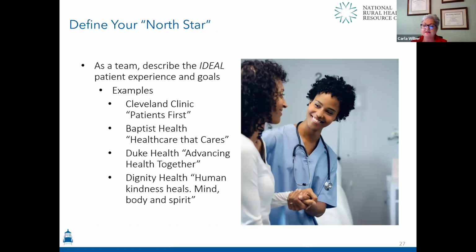So the North Star, and this is just a few examples, this is your ideal patient experience and goals. So like Cleveland Clinic, they call their program Patient First. Whatever relates to your organization, have your team members all do some brainstorming and come up with, what is your North Star? Is that like Baptist Health, healthcare that cares, or Duke, advancing health together, or Dignity, human kindness heals, mind, body, and spirit? We want to describe it. It makes it more real when we describe what our ideal patient experience and goals are. Next slide.